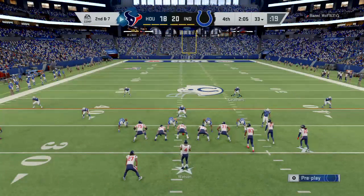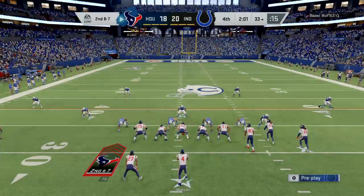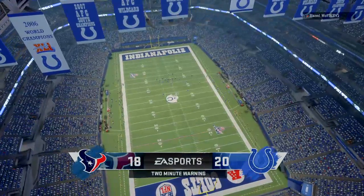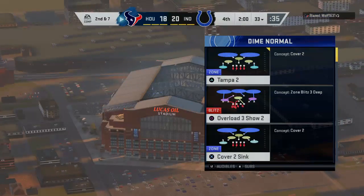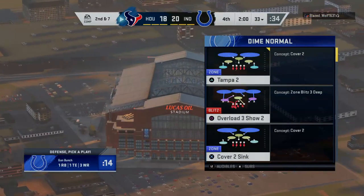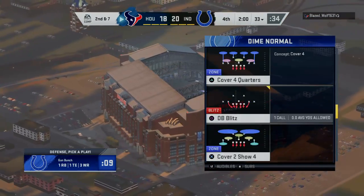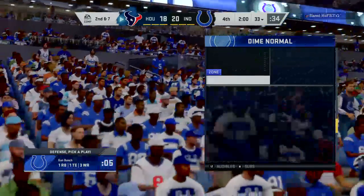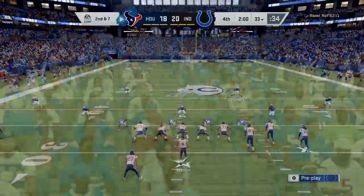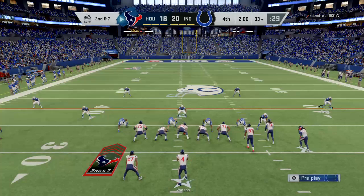And this will probably be the final play before the 2-minute warning. 2 minutes remain, and that's our score differential as well. 2 points here in the 4th quarter. So it's Texans football as we welcome you back. And let's see what they've come up with offensively after having time to talk it over.